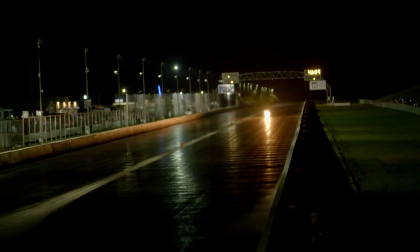Capable of speeds of up to 336 miles per hour in under 6 seconds. To this day, the record-breaking Fire Force 3 is one of the fastest accelerating machines in the world.